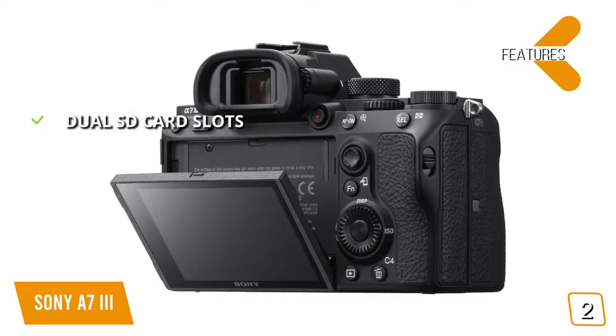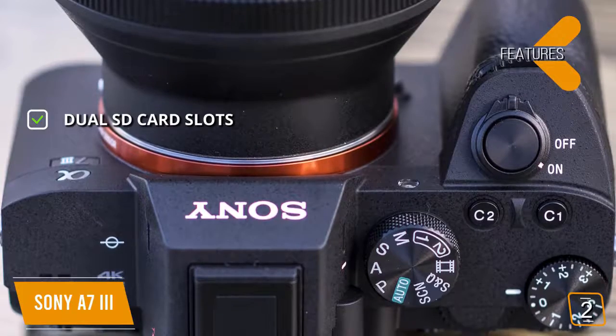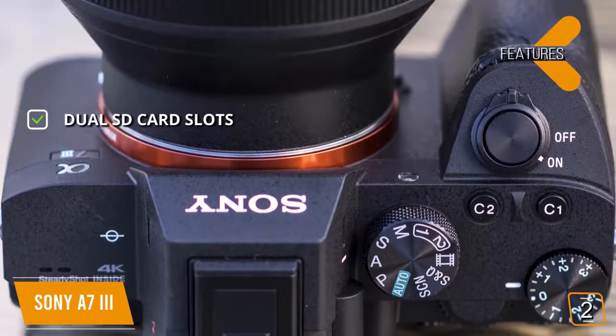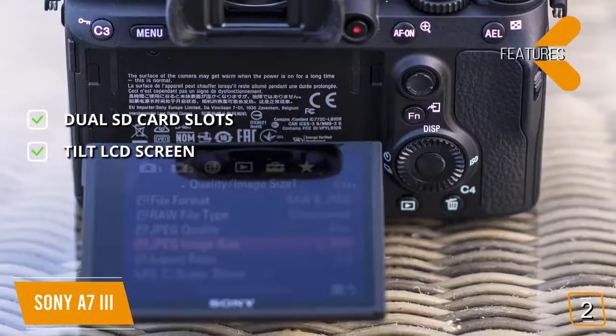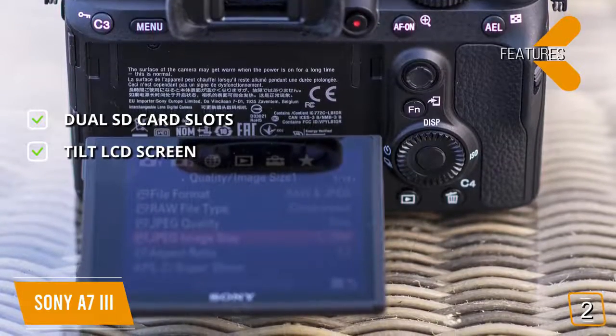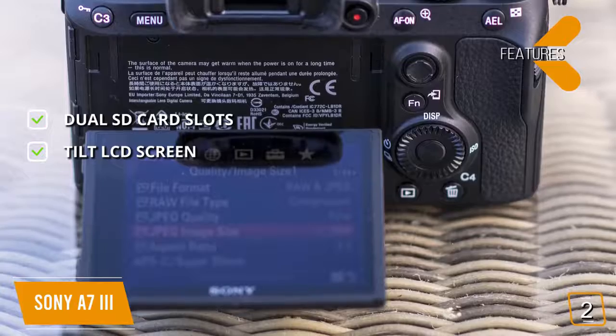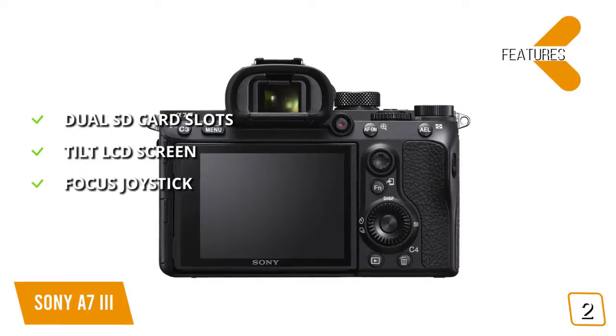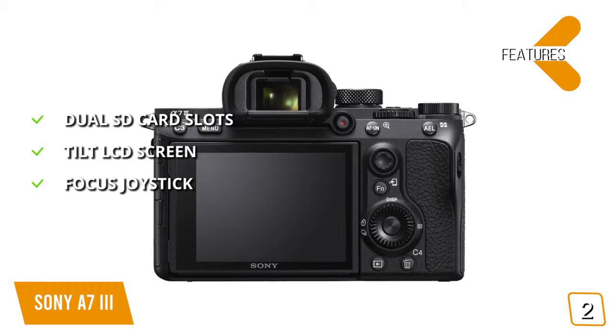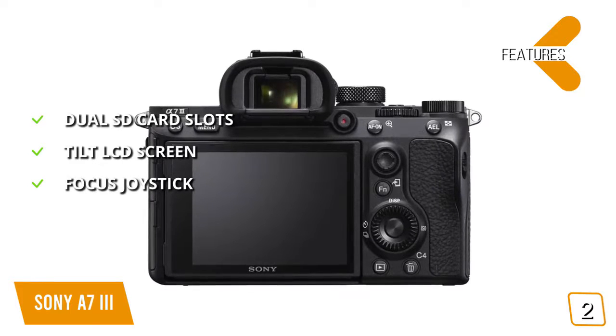This display is very easy to adjust, allowing you to get the perfect viewing angle no matter what. The features include dual SD card slots. The 2 SD card slots that this camera offers will provide you with plenty of storage for the videos and photos you take. Tilt LCD screen. You can tilt this camera's LCD display to different angles for maximum visibility when shooting in live view mode.